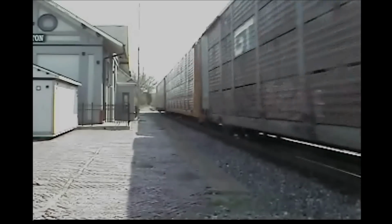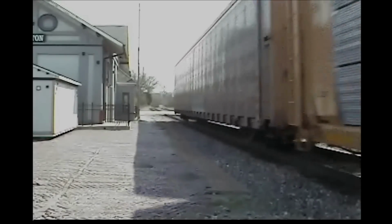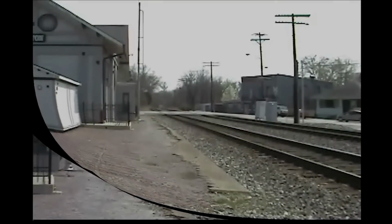Shortly after Q204 leaves Princeton, NS-112 slowly comes through town on its way to St. Louis.